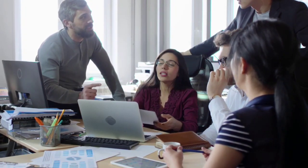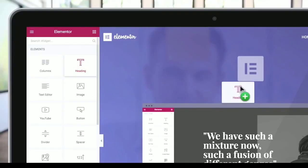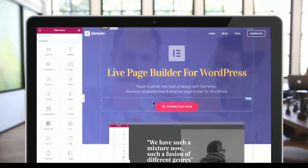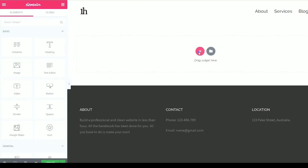Okay, so let me show you what we're going to be doing. Thanks to recent WordPress updates and the introduction of live page builders, it has now become easier than ever to create professional websites in a fraction of the time. And I've set out to make the process even easier.